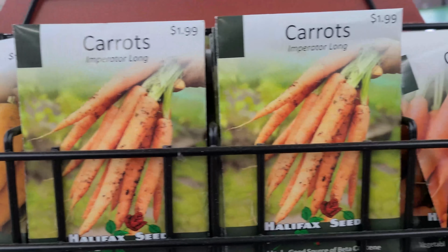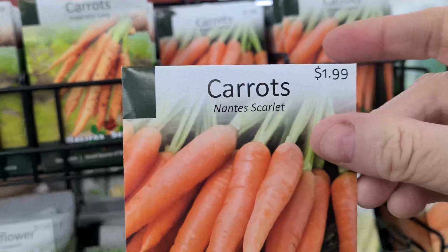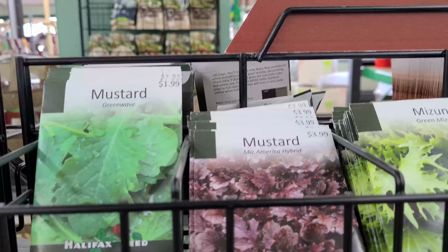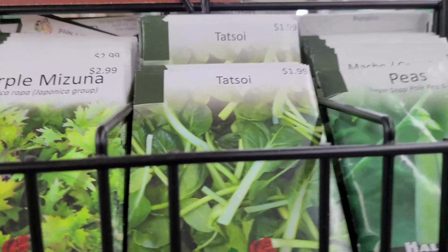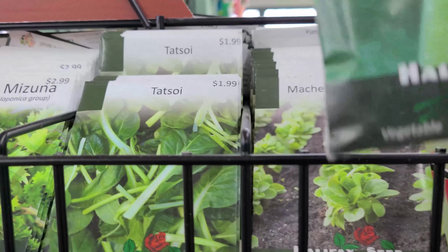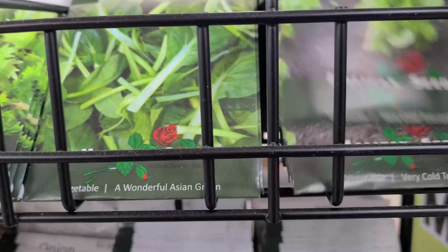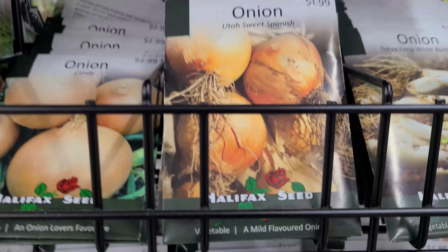So now into the seed section. There are a lot of different companies that carry seeds and of course the prices are always different depending on the company. You have your basic seeds and then you have your organic seeds, and I find that organic is always a lot more expensive, at least triple the price of regular seeds, double or triple.